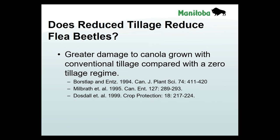There's actually been 3 different studies to back this up. The one by Milbraith et al. was in North Dakota, the one by Dosdell et al. was done in Alberta, and the Bostrep one was actually here in Manitoba. It's an older study. But all of them did show that damage was less in their zero-till plots compared to their conventional plots. So these were plot studies.